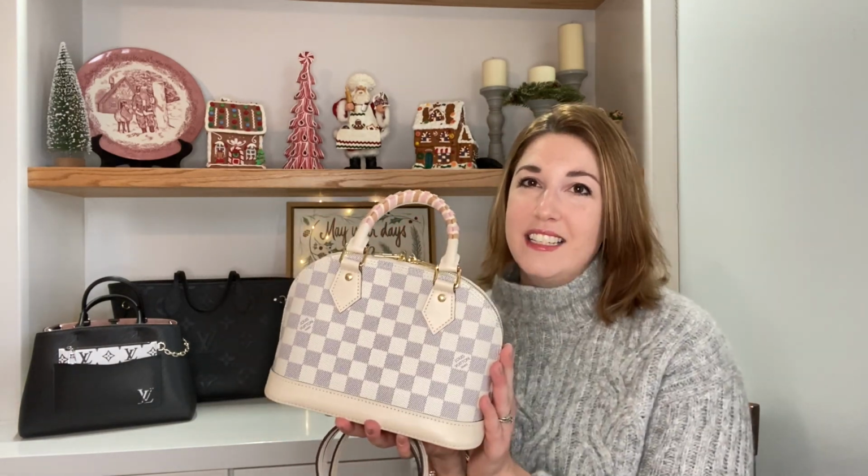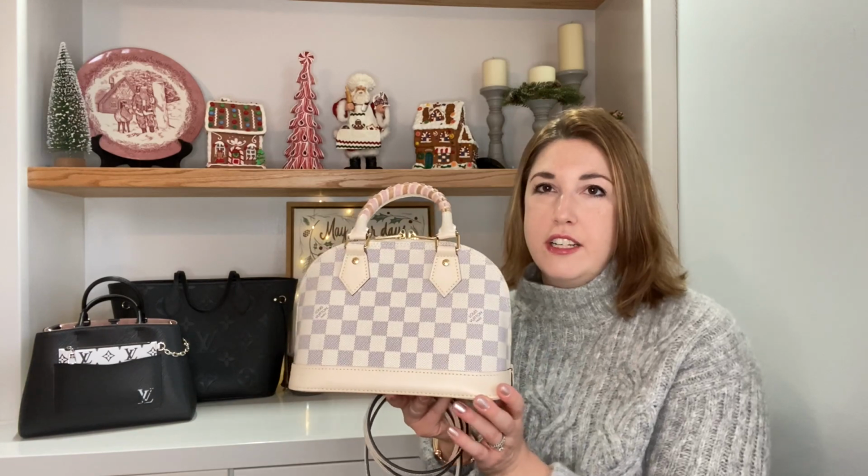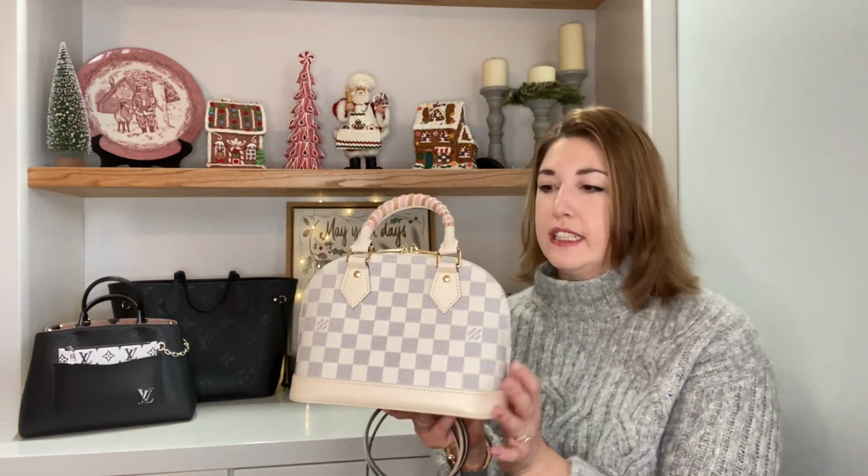This year, I had to add the Damier Azur when I saw this come out with this beautiful braided handle. I love that it also has the treated white leather trim instead of the vachetta leather, so it's a lot lower maintenance than having the vachetta. I don't have to worry about getting water stains on here because this is a treated leather.